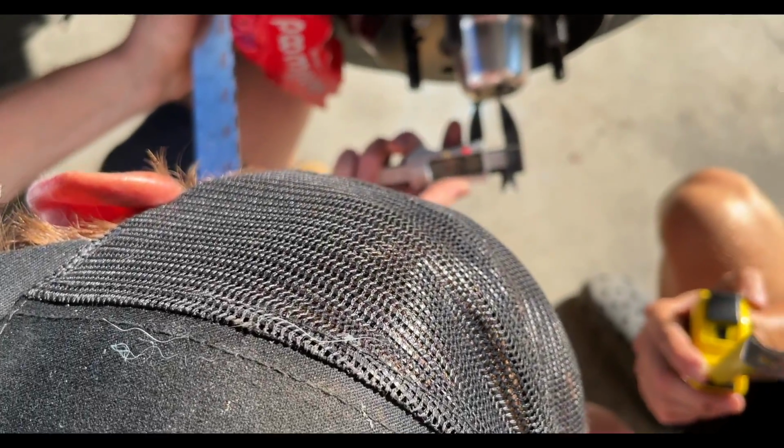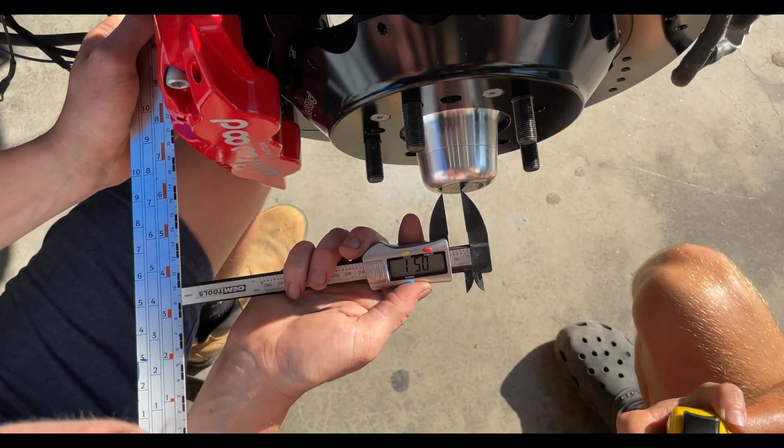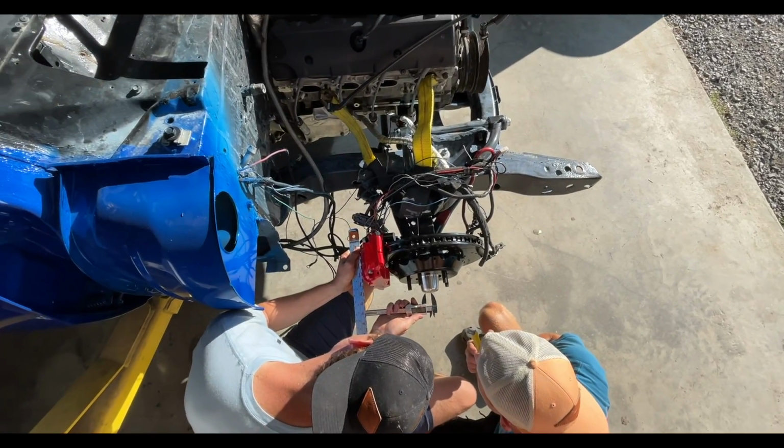Divided by 2, 25 divided by 2 is 12.5. Plus 12 is going to be 72. Go to 0.72.